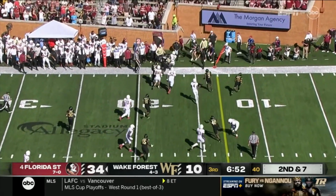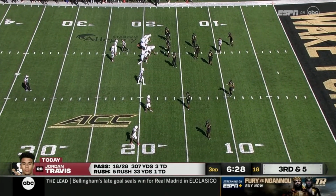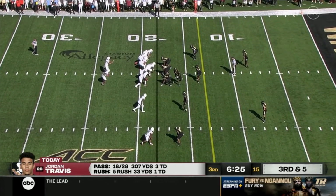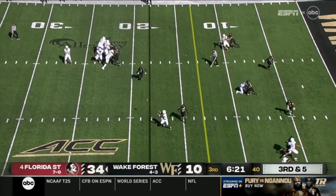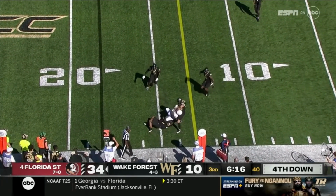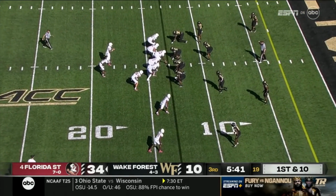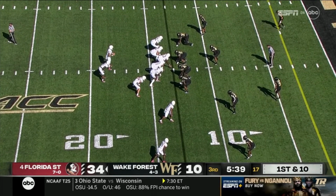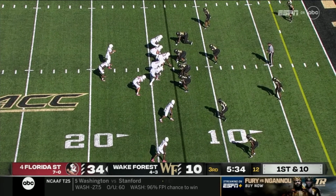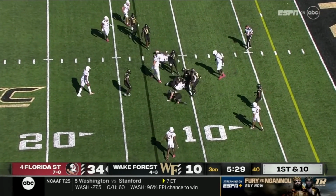Quick toss to Benson. Out of bounds at the 17. He now has 15 consecutive games with multiple touchdowns accounted for. It's a new FSU record as well. And a swing pass here, caught by Benson. Fights for extra yardage. He might have a first. They might have given him the first down just on the extra effort. A cold start. Another touch for Benson. Ooh.